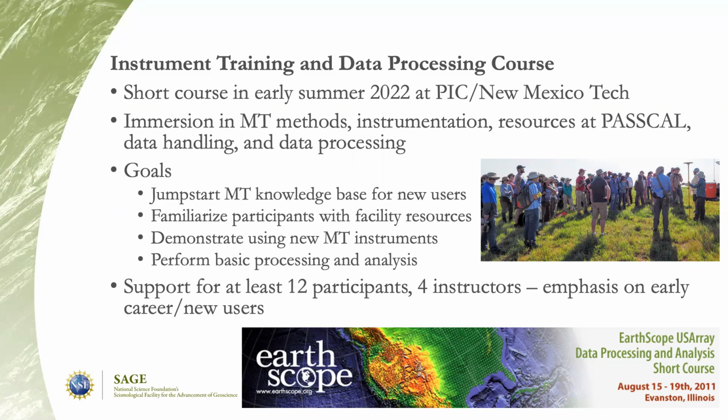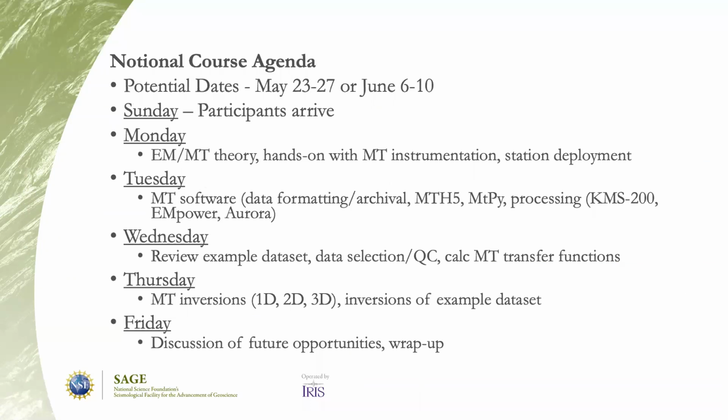Applications will open early next year, and in particular, we would like to support a diverse cohort of attendees and especially early career scientists. We expect to finalize the dates of the course in January and an agenda soon after, but we envision a 5-day program either in late May or early June. The program will include an introduction to EM and MT theory and highlight science applications of modern MT instruments. However, the majority of the course will immerse attendees in using the instruments and driving the software resources to format, process, and invert MT datasets to begin to characterize Earth structure and properties at depth.